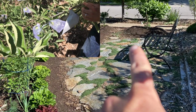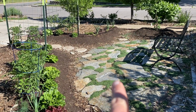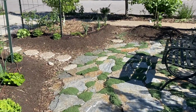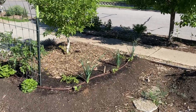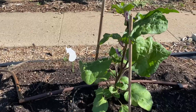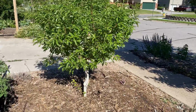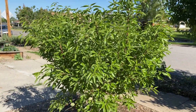So this is flagstones, and that's actually elfin thyme in the cracks there. So you can eat that thyme. It's really mostly used for a ground cover. And then we've got more leeks, and here we've got an eggplant that's doing pretty well. And this is an almond tree. It's a dwarf almond tree.